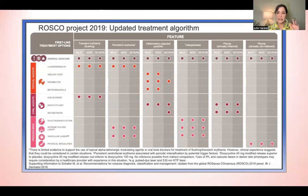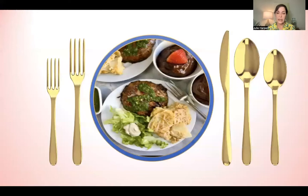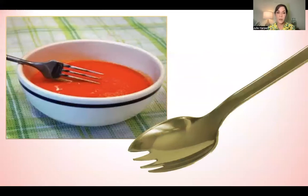Everything is precise and specific in its action. And so I'll drive home this analogy again by just reminding us, if you went out to eat and you had a multi-course dinner with soup and salad and steak, and your waiter came to you and said, please pick one utensil for this meal. Well, you might be fine with that. And maybe you'd pick your fork, and that would be great until you went to eat your, I'm sorry, until you went to eat your soup.